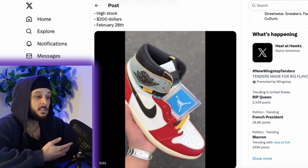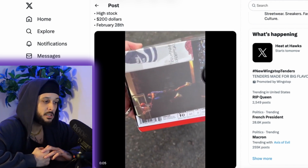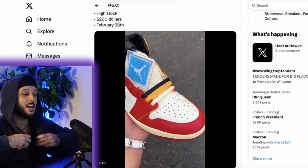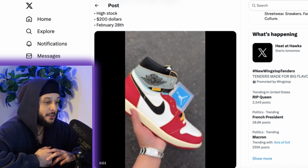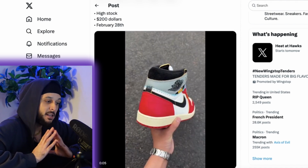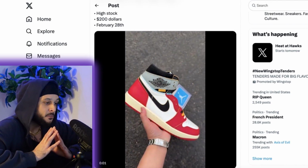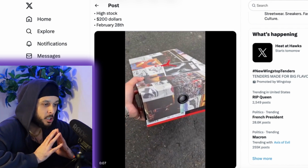By the time these joints officially drop, coming up on Thursday the 27th, we'll see how many pairs are left over and how successful everybody is, because this is a release where it seems like the hype is just growing day by day. This is one that people are definitely looking to secure. So drop your feedback on this one. Let me know if you guys are looking to secure this pair right here.